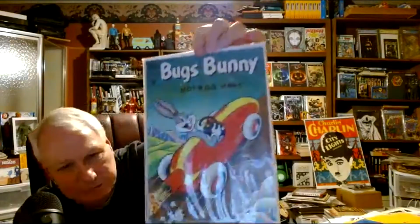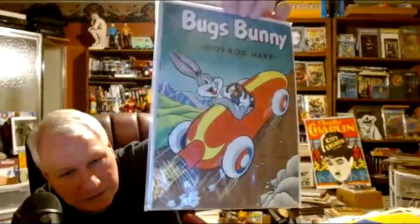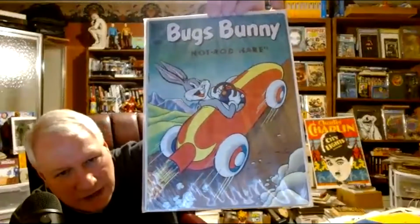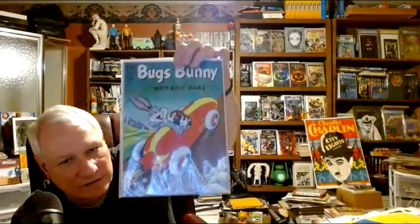Here's a beautiful cover. Again, a subtitle, Bugs Bunny, but it's Hot Rod Hare, H-A-R-E, of course. And yeah, that is a hot rod. This is number 355. Nice, isn't it? I mean, with the green, the brown, the rocks in the foreground, but the mountains in the back. And really the graduated color here in the background, getting darker as you get up here and lighter as you go down to the horizon line.